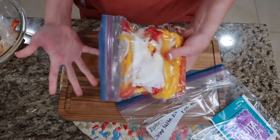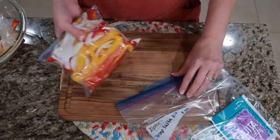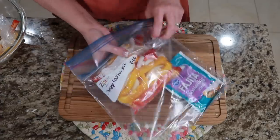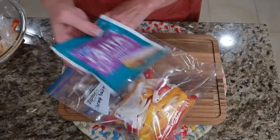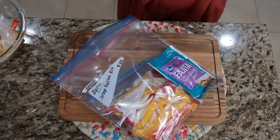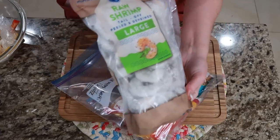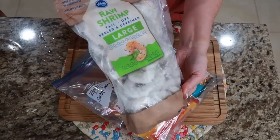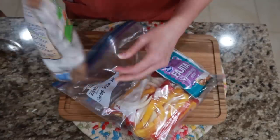It'll be better not doing it in the slow cooker. You can make fajitas in the slow cooker, and I've done that, but Derek and I don't like how the peppers taste. They're just not crunchy, you know? Okay, so you have your peppers, you have your fajita seasoning mix. These are tail off, peeled and deveined. So here's our shrimp. Or you could do chicken, or you can do steak, okay? But we are gonna do shrimp.